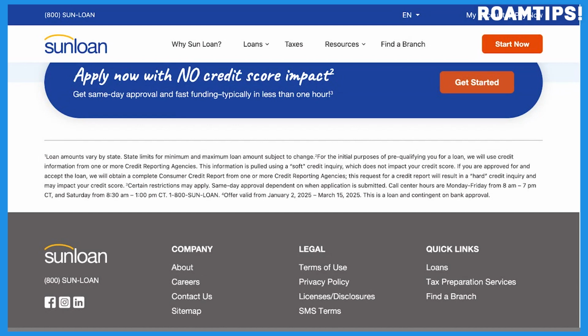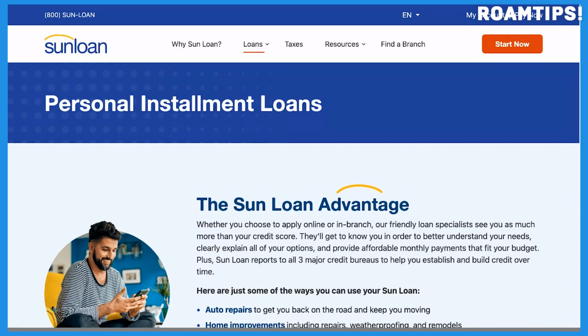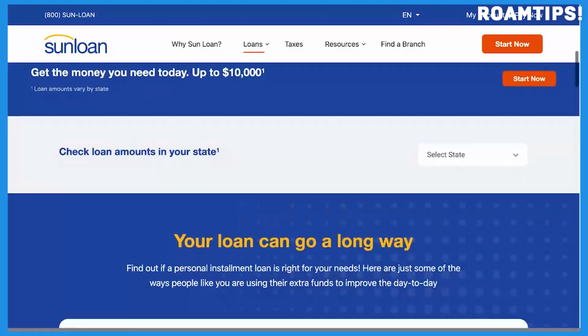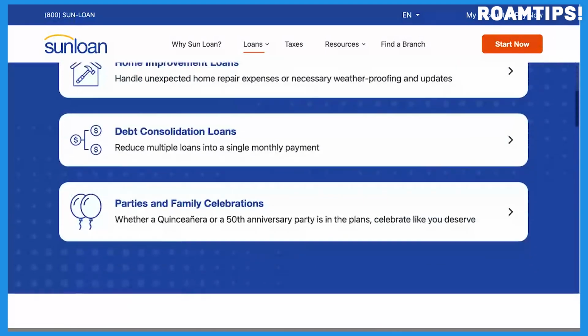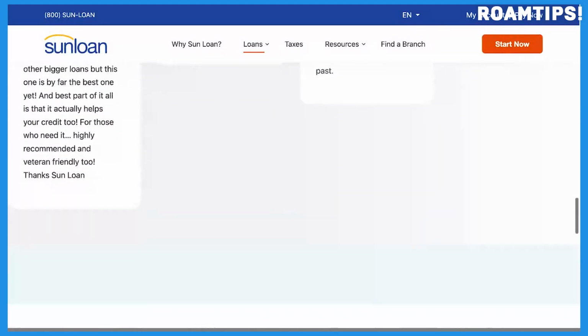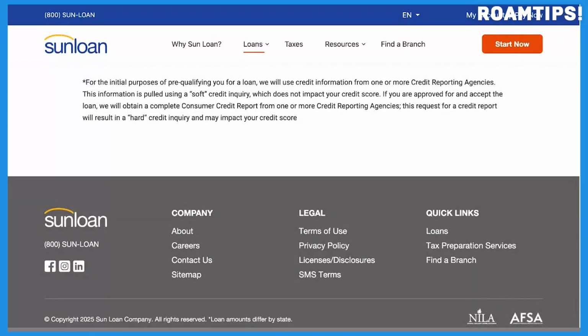However, as with any financial commitment, it's crucial to thoroughly understand the terms and conditions before proceeding. Details like interest rates, repayment schedules, and any associated fees should be carefully considered. Sunloan's website offers resources and contact information for potential borrowers to inquire about these details. It's always recommended to compare offers from different lenders and choose the option that best aligns with your individual financial situation and needs. Remember, responsible borrowing involves careful planning and a full understanding of the agreement. Be sure to explore all available resources and ask questions to ensure you make an informed decision.